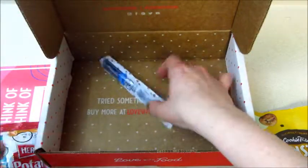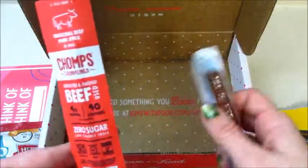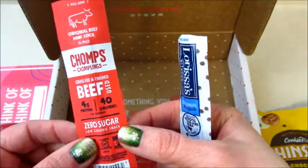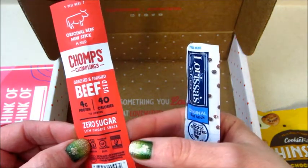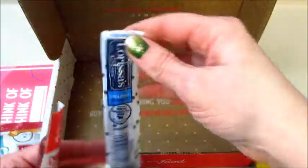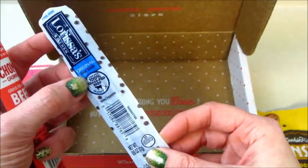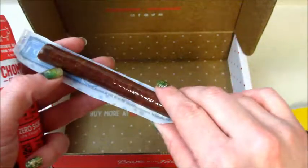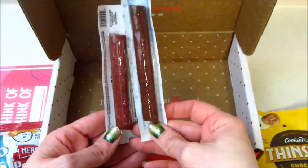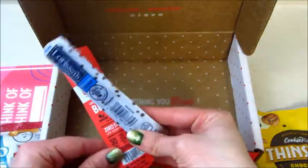And then there are 2 beef sticks, and it looks like they are from different companies. This one, Chomps Chomplings, beef, 4 grams of protein, 0 sugar, low calorie snack. There's only 40 calories in that one. And then this one is by Larissa's Kitchen, grass-fed beef. I don't see the protein and calories on there, but probably pretty comparable, maybe a little bit more because that one's bigger, but yeah, all stuff I will definitely eat.